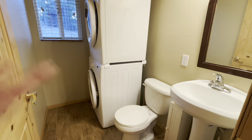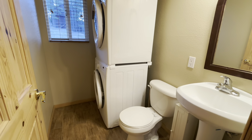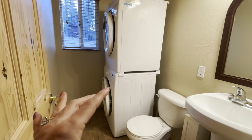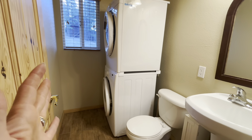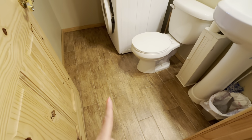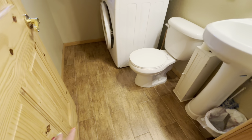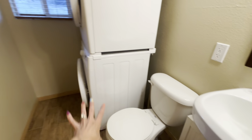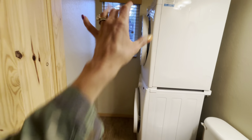So here we have the second bathroom. You could, if you wanted to, move the laundry and put a shower in here as well. But I think it works having laundry in here. That's kind of a nice addition. So we do have that same tile from the bathroom downstairs. A pedestal cast iron sink, toilet, washer, dryer view.